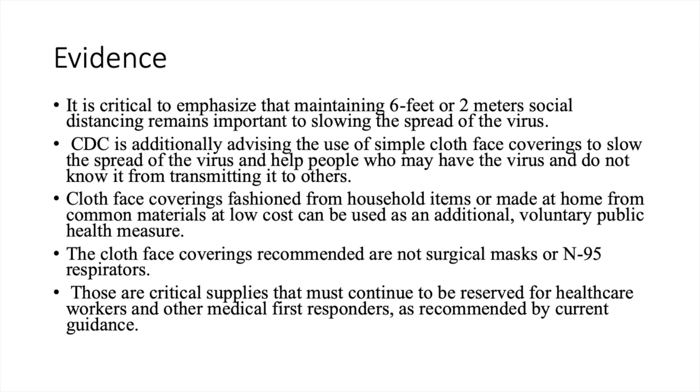It is critical to emphasize that maintaining 6 feet or around 2 meters social distancing remains important to slowing the spread of the virus. CDC is additionally advising the use of simple cloth face coverings to slow the spread of the virus and help people who may have the virus and do not know it from transmitting it to others. Cloth face coverings fashioned from household items or made at home from common materials at low cost can be used as additional voluntary public health measures.